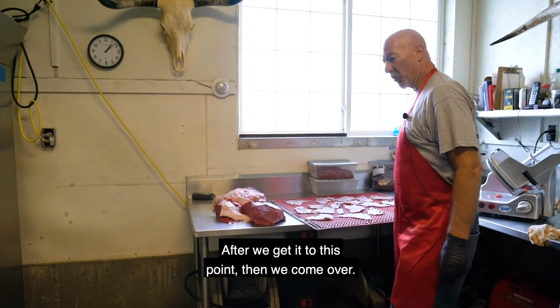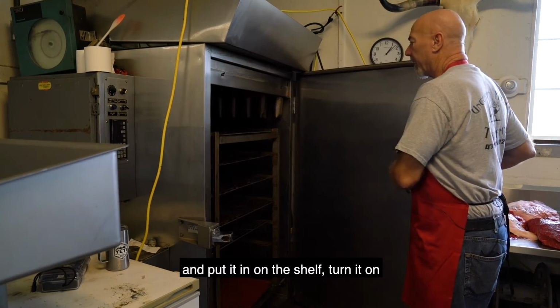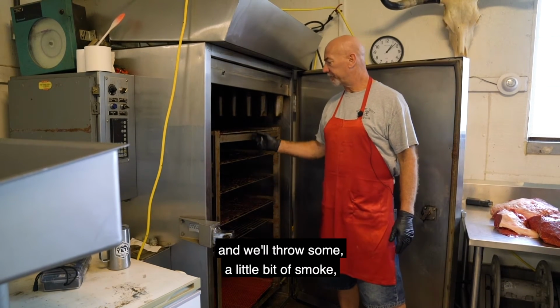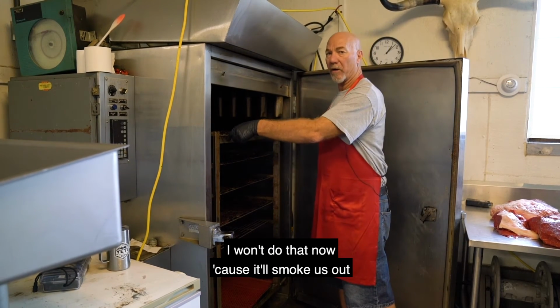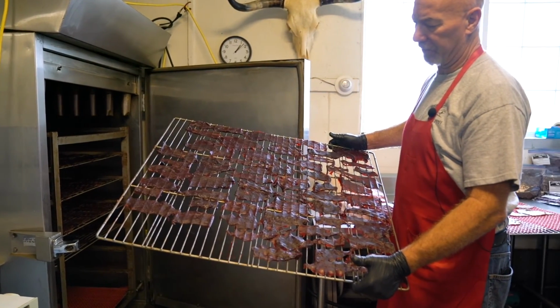After we get it to this point, then we come over. We have a couple big smokers that we use, and put it in on the shelf, turn it on, and we'll throw a little bit of smoke. You want a little bit of smoke in there. I won't do that now because it'll smoke us out. But anyway, that's what your finished product will come out looking like.